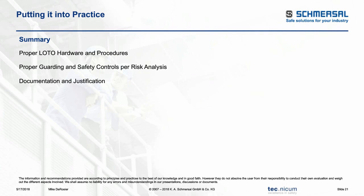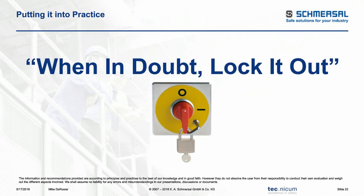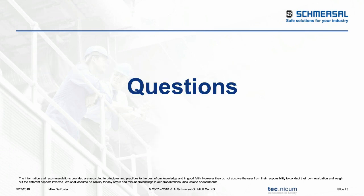So we just reviewed that summary. Have proper hardware and procedures, have the proper safety system, document and justify, and if it's something you don't know, go right back to when in doubt, lock it out. So at this point, I think we're at a point where we can start taking some questions.